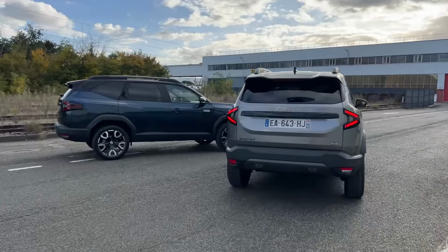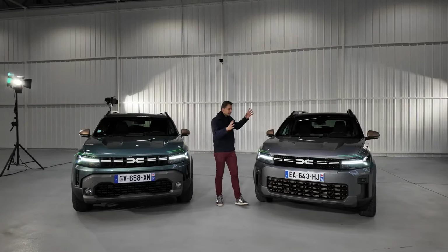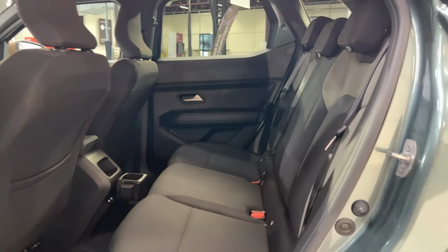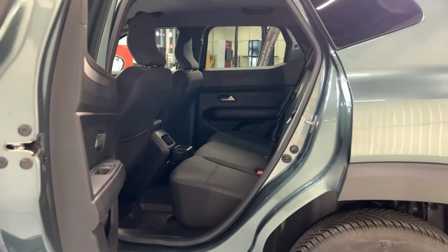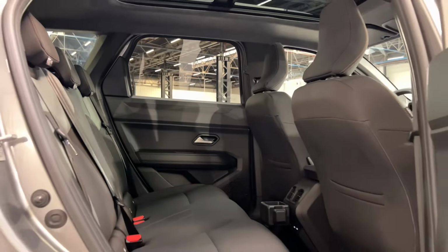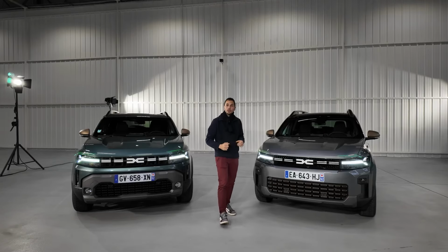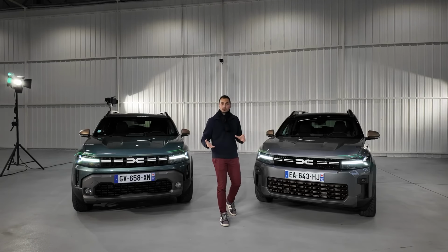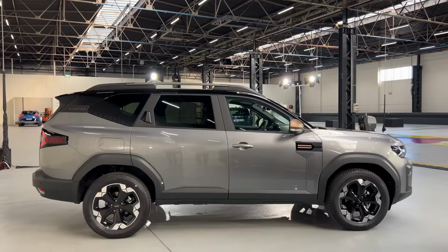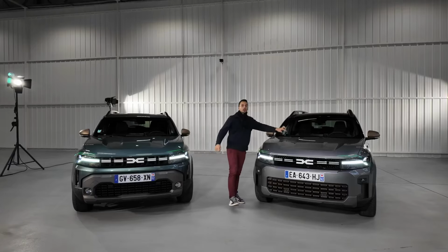We'll do the front, side, back, interior, trunk and spaces, especially the interior, as this one is meant to be much larger. This one measures 4.57 meters, only 4.34 meters. So on this side, it is longer. We will see it when it is side by side, but also it is taller, more spacious, and a much larger trunk. Also a new hybrid engine, 155 horsepower, new TCE engine, 140 new EcoG engine, 140 new engine, and the TCE, a 1.2 litre 3-cylinder, 130 horsepower that we find under this engine hood, here and under this one.